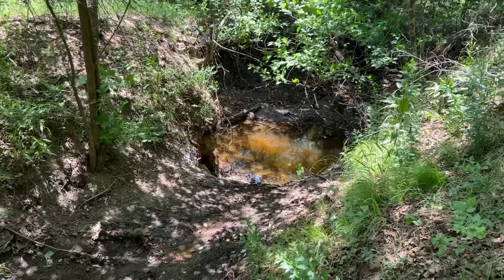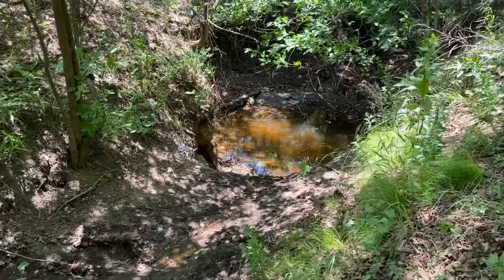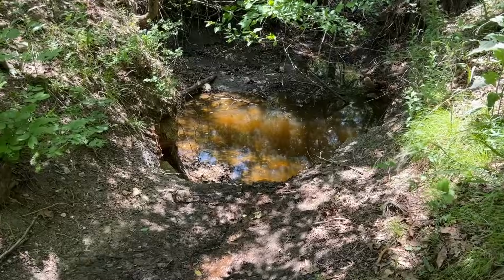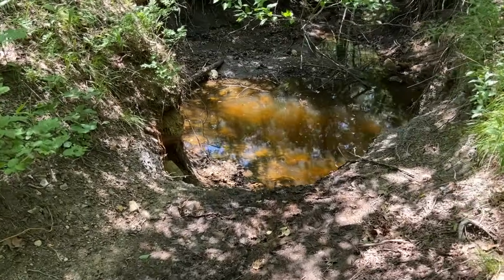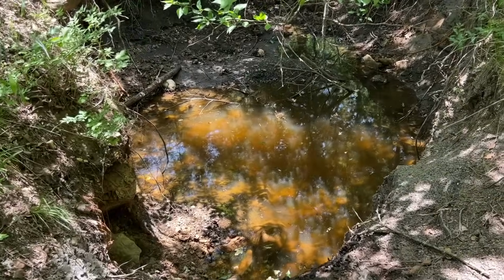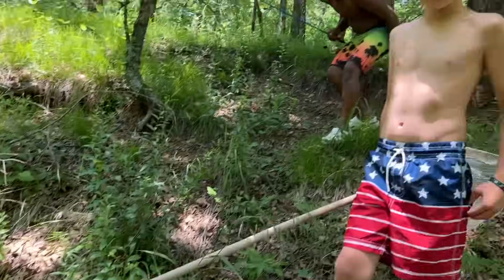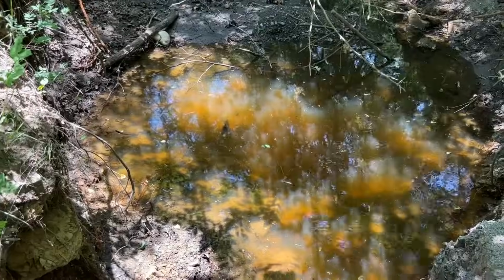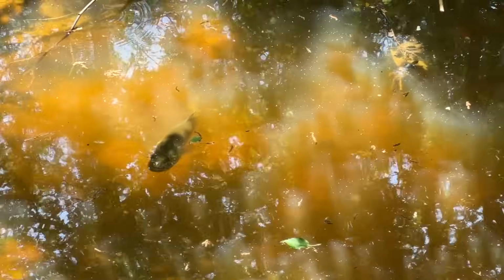See how big he was though? Yeah, I did. So this bass is literally in this little pool of water right here. He was right up at the surface a second ago, and he just went down deeper. He's literally like two pounds. Oh, he's not that big. There he is. He's right at the surface. I don't know if we'll ever get him to hit a lure or not because he can see us.